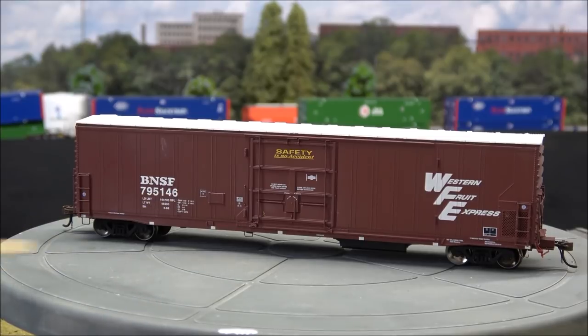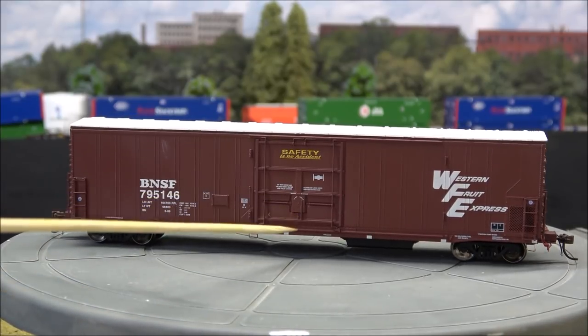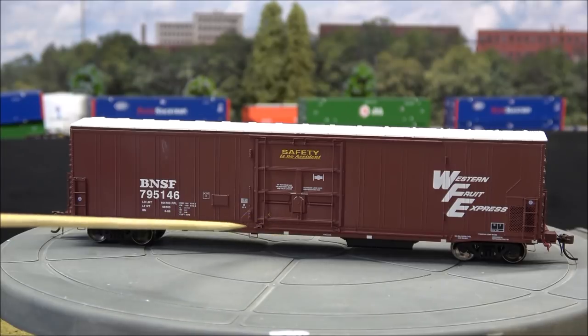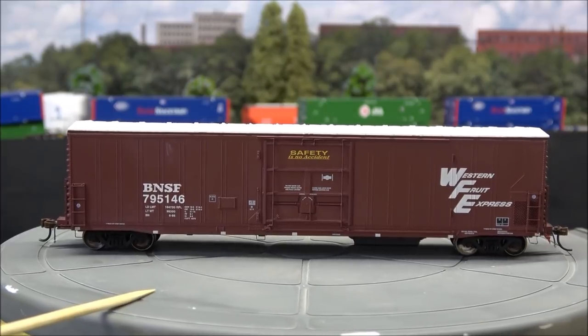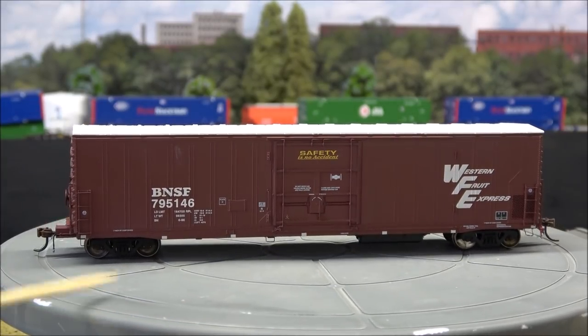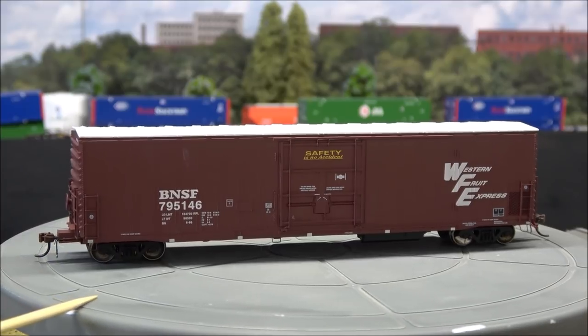You have door levers and the door lock. All looks like it's separately applied there. A nice depth there to the side. Metal wheels, of course. Got ribbing on the side where the welds for the car would be.